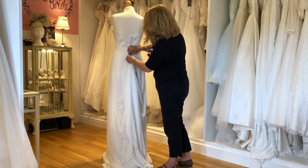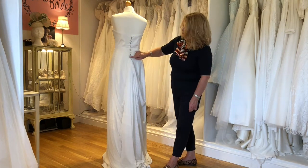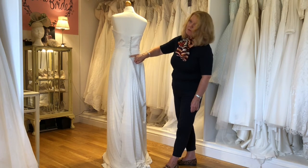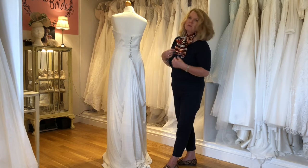And that hooks on there. I see. So if you've got a finer fabric, that will work. It looks a little bit like your buttons, and they come in two versions with pearls and diamante. Yeah, so that's really quite useful. You can use it for other things as well, little scarves or things.